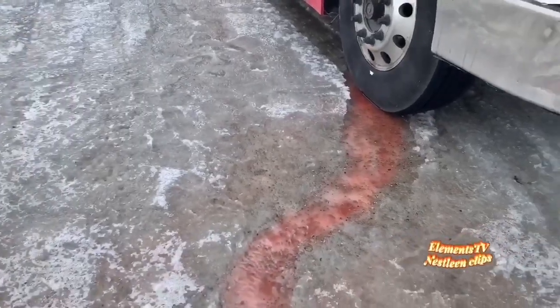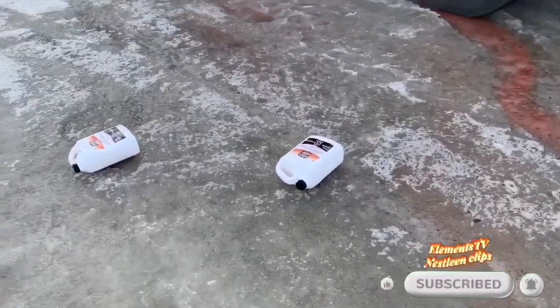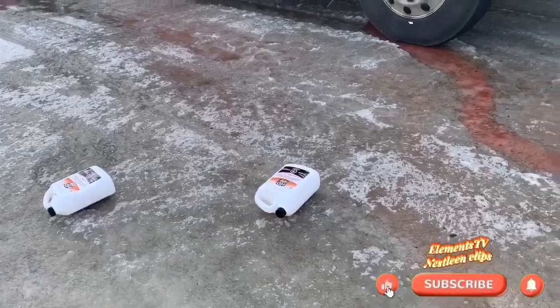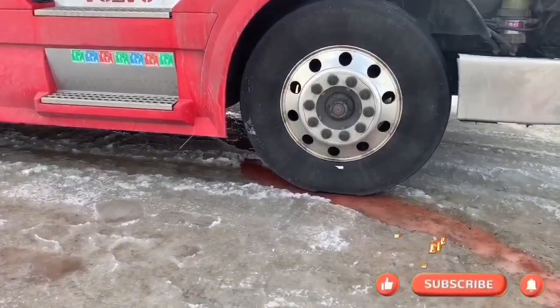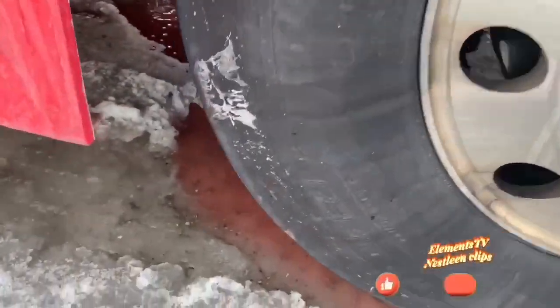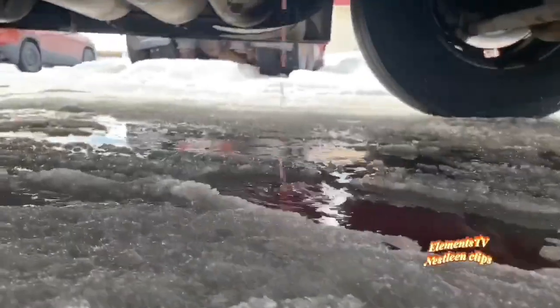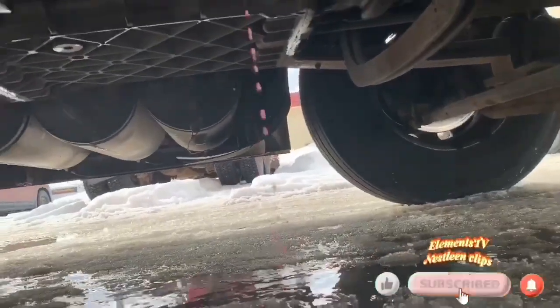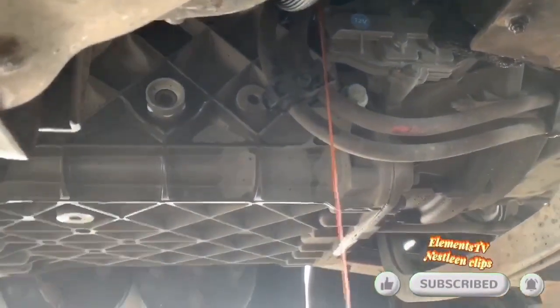A leak. We have a problem, engine leaking, so I put 2 gallons of my antifreeze coolant in, but what happened, there's some kind of a leak underneath in there. You guys can see that. Let's go ahead and get closer. There you go. As you guys can see, there's a leak coming from that area. So what happened, our antifreeze is wasting, going into the ground.